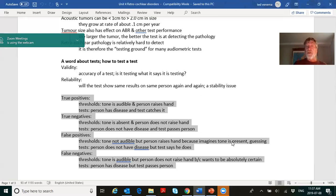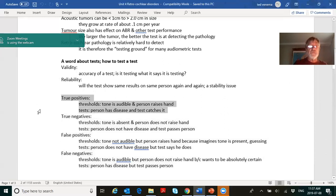Okay, true positives. You heard the tone and you raised your hand. Let's just highlight the true positives here. Your hearing thresholds, remember this from a while ago. The tone was presented and you said, yep, that's the true positive. Regarding a test, the person has a disease and the test catches it and says, yep, you've got the disease. For example, eighth nerve tumor. If you've got an eighth nerve tumor and the test caught you, yep, that's a true positive. Just like if you heard a tone and you raised your hand, true positive.